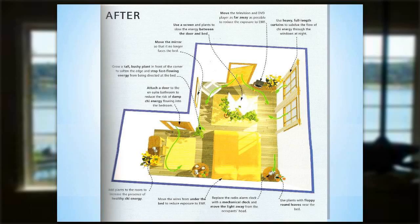And the way we got the energy coming through the door to actually be diverted to the left and to the right and to go into a meandering pattern was to use a screen. There's a screen there in white that has plants around it. So the energy is being diverted to the right and to the left by this obstacle, a screen.